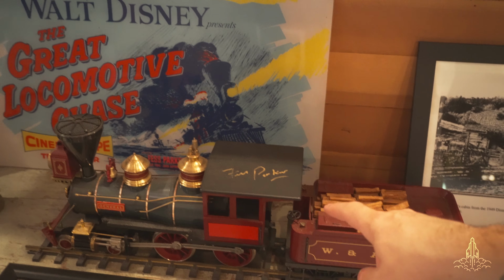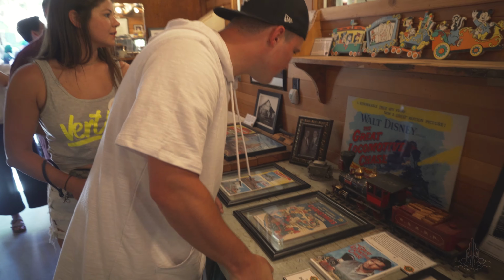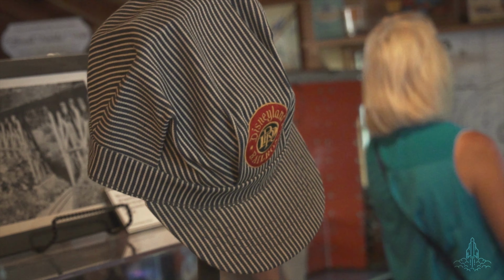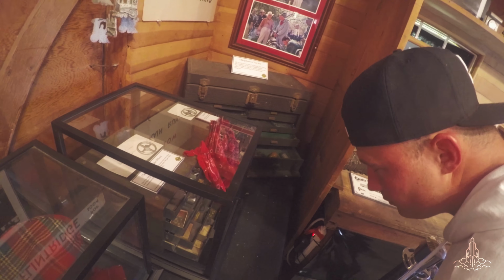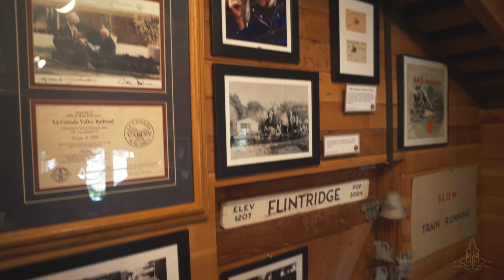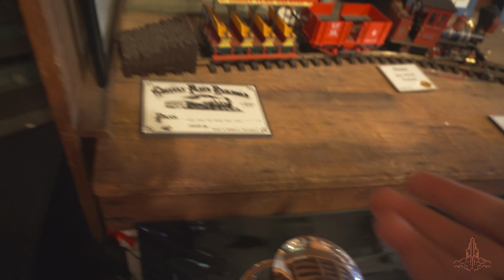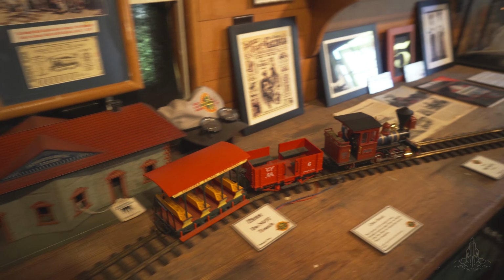Signed by Fess Parker. That's him. Best part. He's Davy Crockett. Really? Yeah. That's awesome. This is cool, dude. How everything's original. Yeah. All his tables. Pencil sharpeners. Ward Kimball's personal railroad was called Grizzly Flats. Man, they would make passes for his backyard railroad. You know?